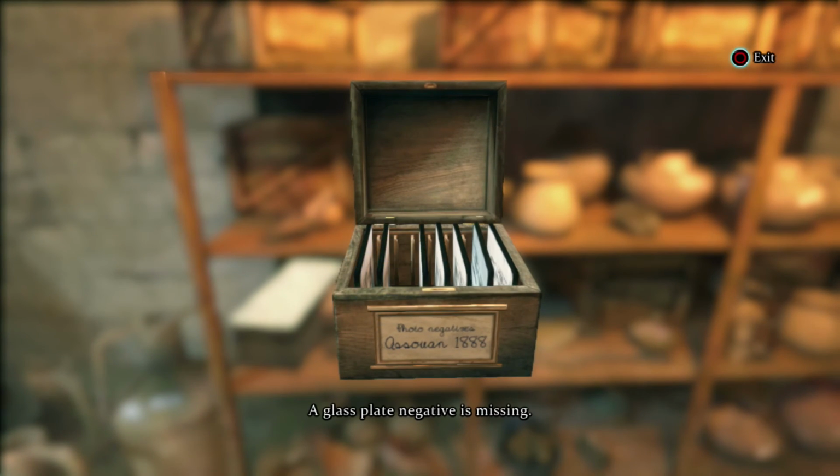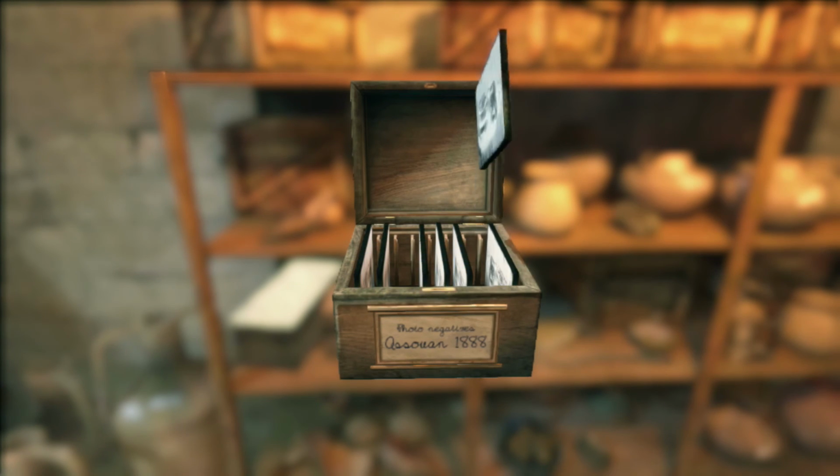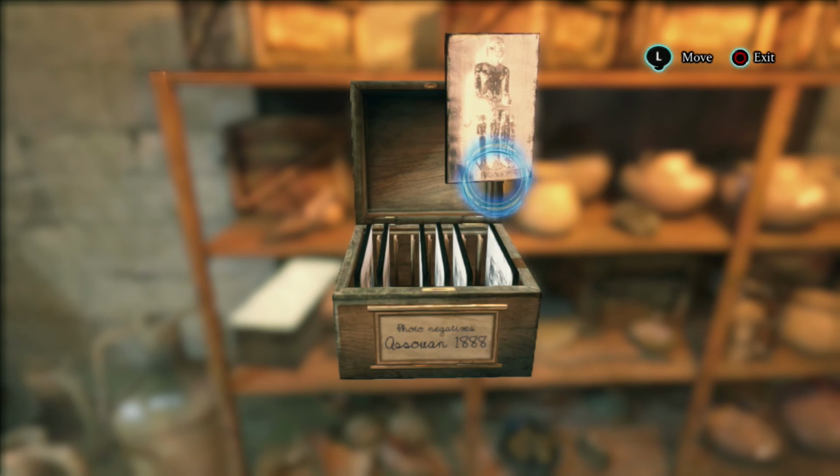A glass plate negative is missing. It is a glass plate negative of an Egyptian statue.